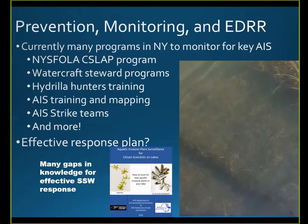So while these programs provide early detection, what is the effective response plan that we have? And we're making the case that we don't have a good response plan for Starry Stonewort because there is this gap of knowledge for effective response that's actually going to control populations. And that's where we need to put our effort.